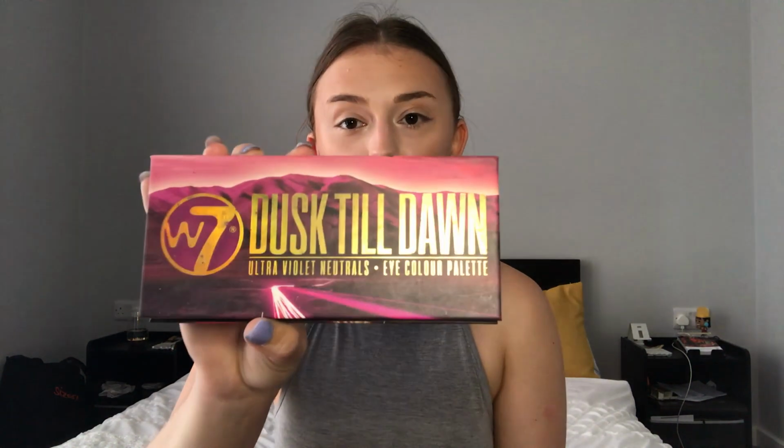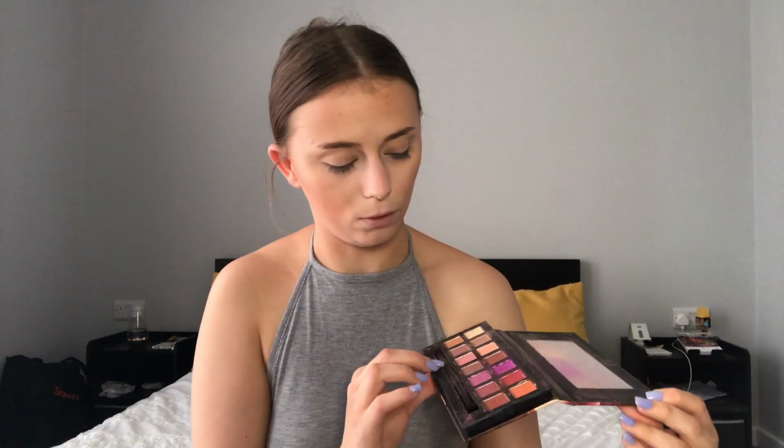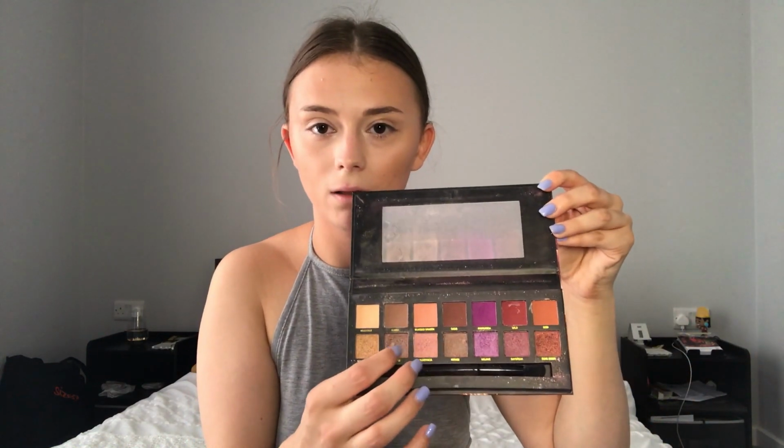So the eyeshadow palette I'm going to use is this Dusk Till Dawn Ultraviolet palette by W7. I have quite a few of their palettes and I actually really like them. These are the colours that it comes with, and I think I'm going to go for this little trio here. Yeah, let's do that. So I'm going to apply this colour here for my base, and that's called Bearded Dragon, and I'm just going to use an old Arbonne brush that I have.